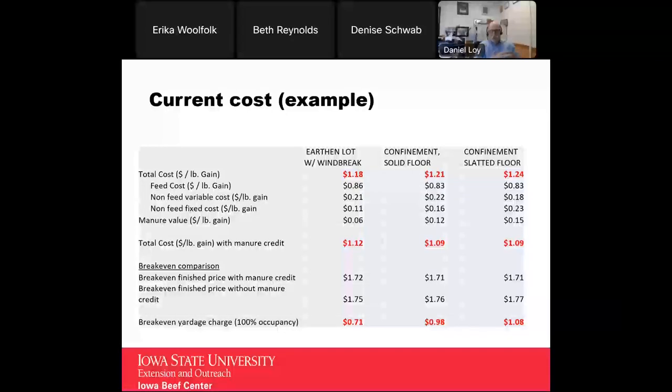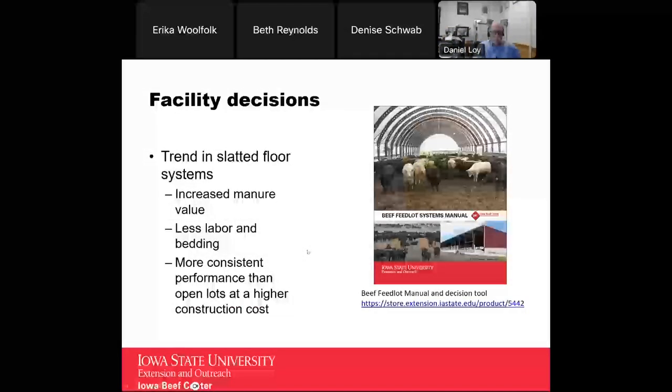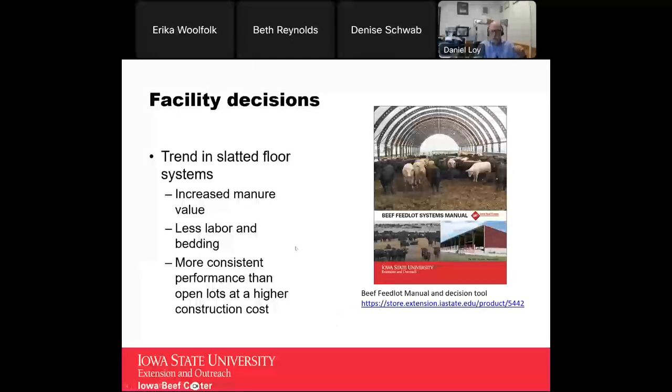I do look forward to updates on that publication and what some of our analyses have been, but there are tools out there to help you make some of those decisions as you go forward. So this is the publication itself and the link is there. Again, that was back in 2016, but it does give some good examples, goes through a process that you might go through in terms of making those decisions. Also on the page, if you go to that link, is also a link to the facility decision tool spreadsheet. It's an Excel file, basically.